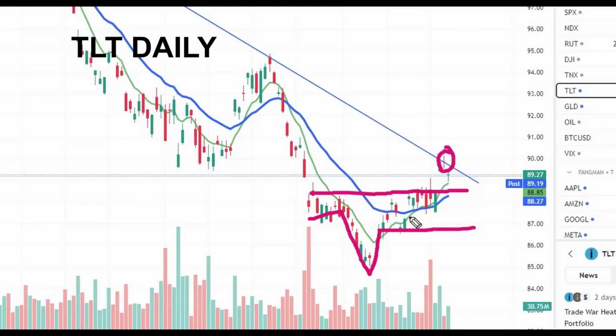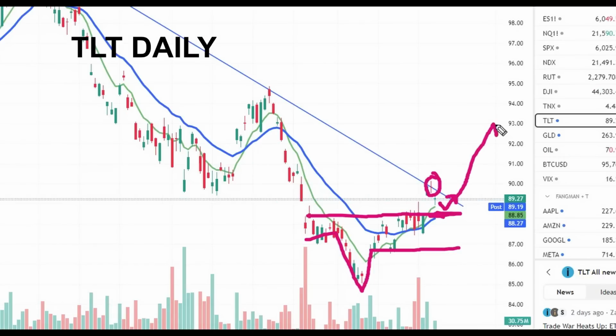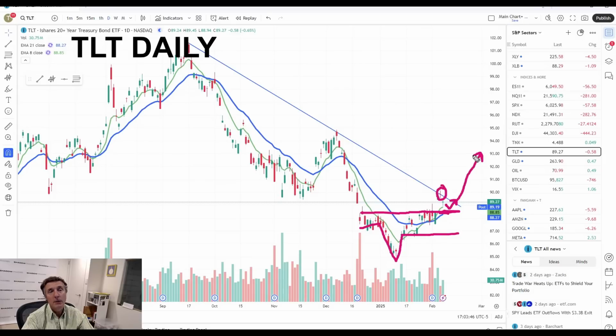And so the play, I think, here is, will it put in some sort of a higher low, maybe pulling back to this area? And if you retest the trend line again, then the odds would favor that the long bond would move up. So this might be something you might want to squirrel away for a longer term trade: put some money into this TLT and see how it goes for a while.